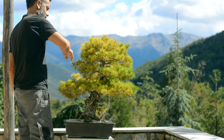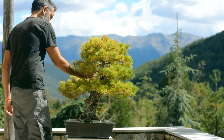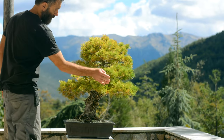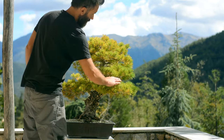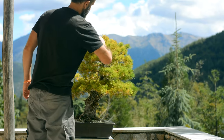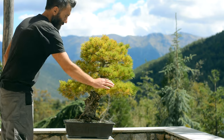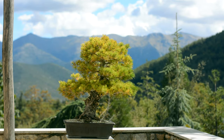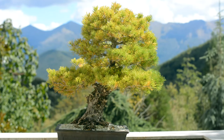Conifers have a great range of habitat generally, in altitude and latitude, and that gives them a phenotypic variation. That means that we see different foliage variants, even in the same species, for example within the Japanese white pine, depending on the area the seeds came from.